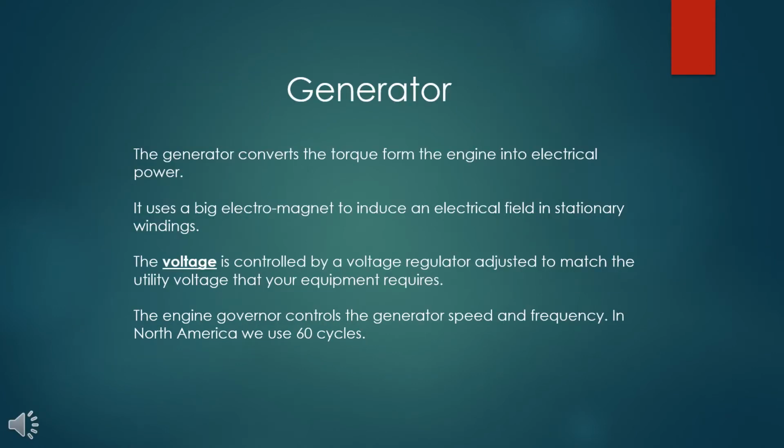The generator is attached directly to the engine. It converts the torque from the engine into electrical power. It does this with a big electromagnet that spins at the same speed of the engine to induce an electrical field in the stationary windings. The voltage produced is controlled by a voltage regulator adjusted to match the utility voltage that your equipment requires. The engine governor controls the generator speed and therefore the generator frequency. In North America, we use 60 cycles.